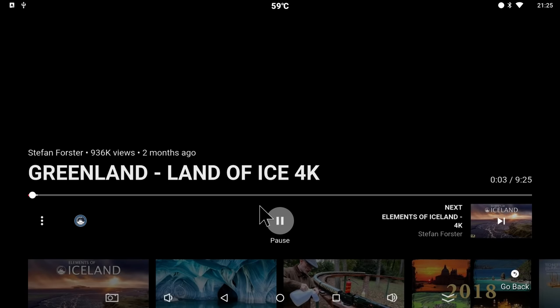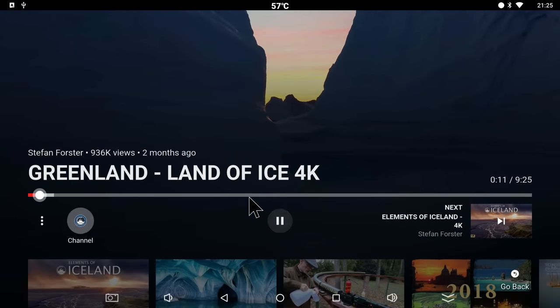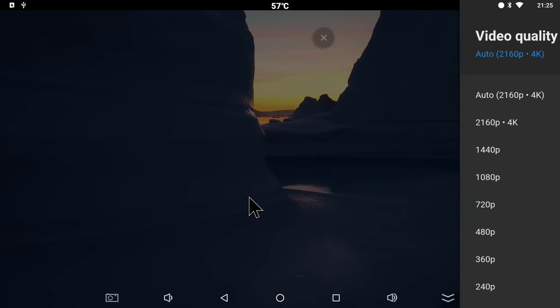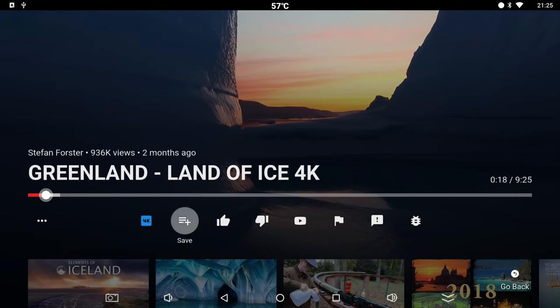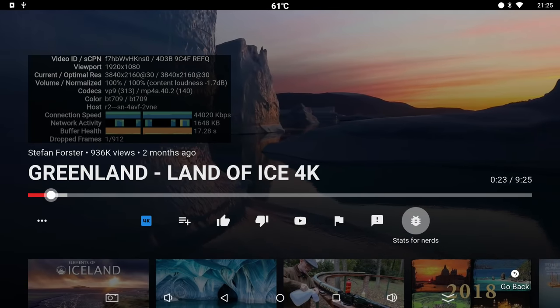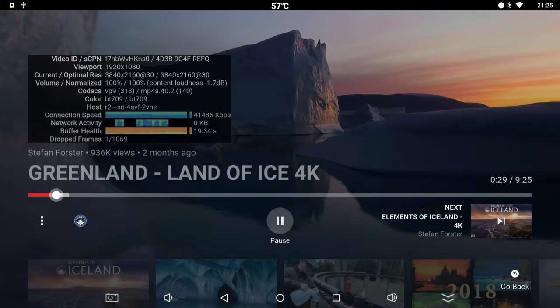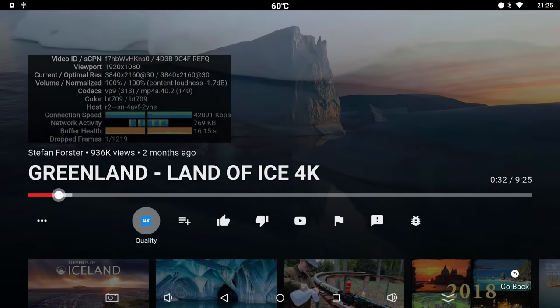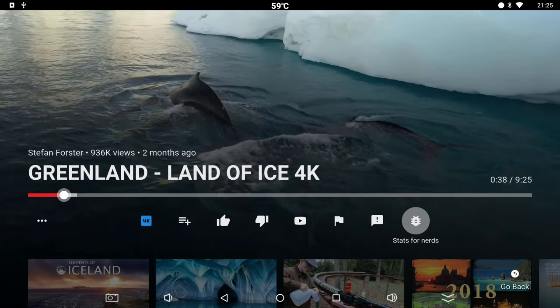Next, I will open the YouTube app, which is the Android TV version that comes installed on the box, and play a video to see what's the highest resolution. YouTube plays up to 4K quality on this box.